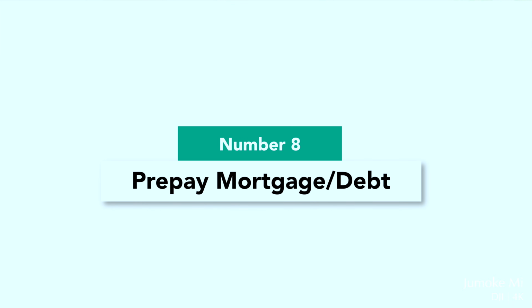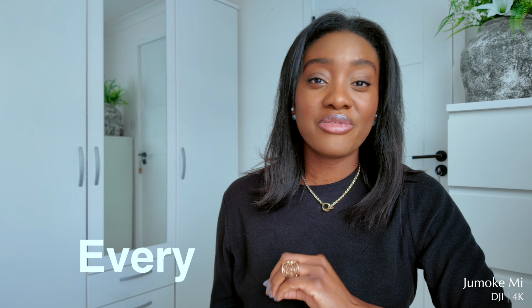The next way to invest your $1,000 is to overpay on your mortgage or pay down some of your debt. Okay, so this isn't an investment in the typical sense of the word, but hear me out. When you own a home and you reduce the outstanding mortgage on that property, you are adding to your equity. And you're also reducing the interest you pay on that outstanding debt. And it may be a small amount, but every little helps.